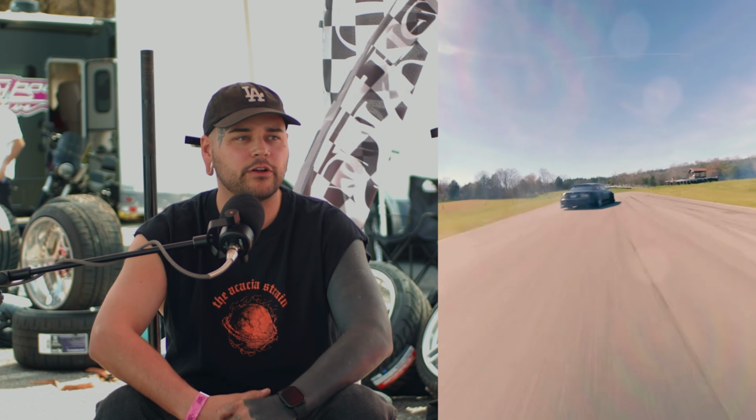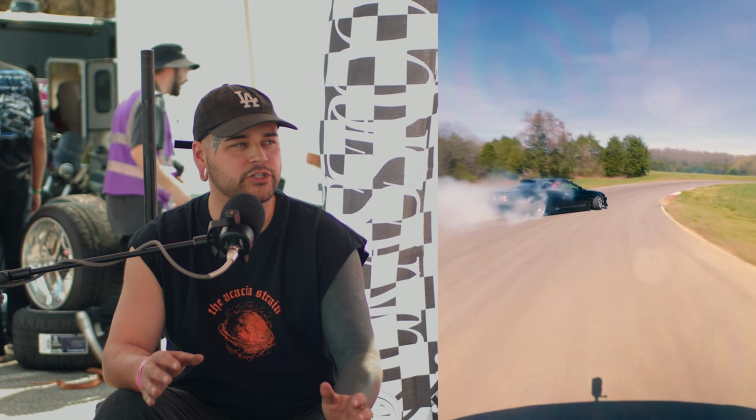But yeah, car's great. Car's doing great. What's the setup change? A little bit more power, and a little bit less, not angle, but camber. A little bit less camber on the car. So I wanted to make the car a little bit more streetable.